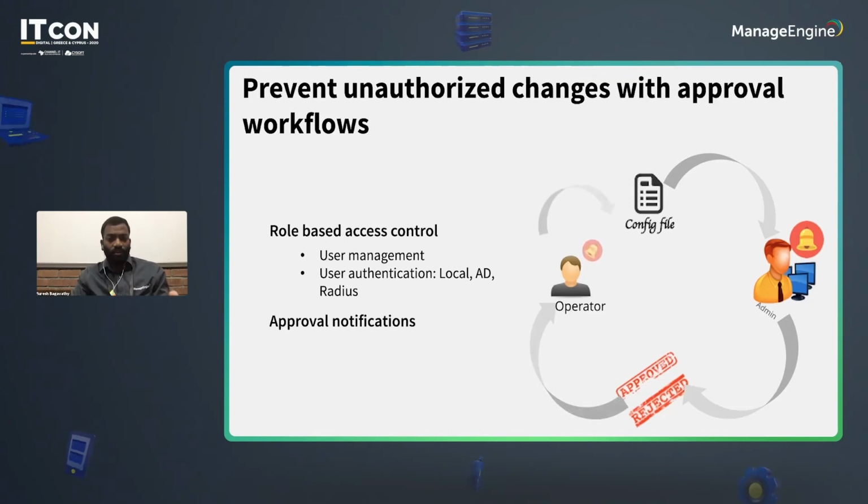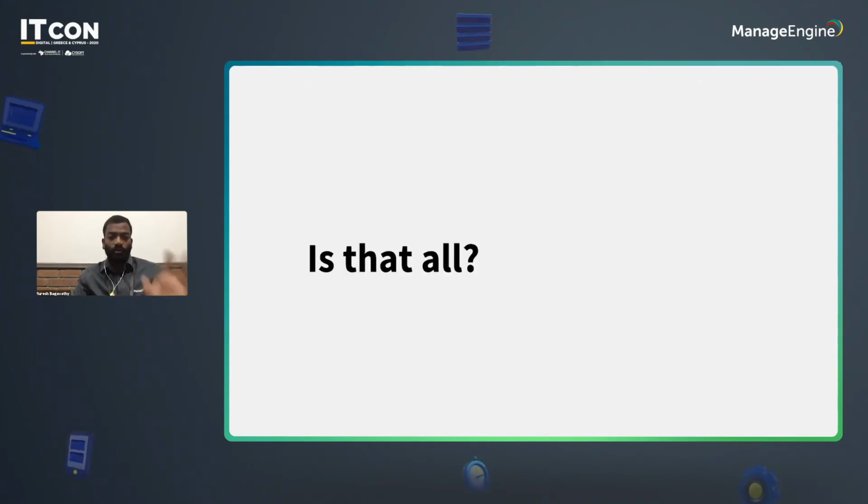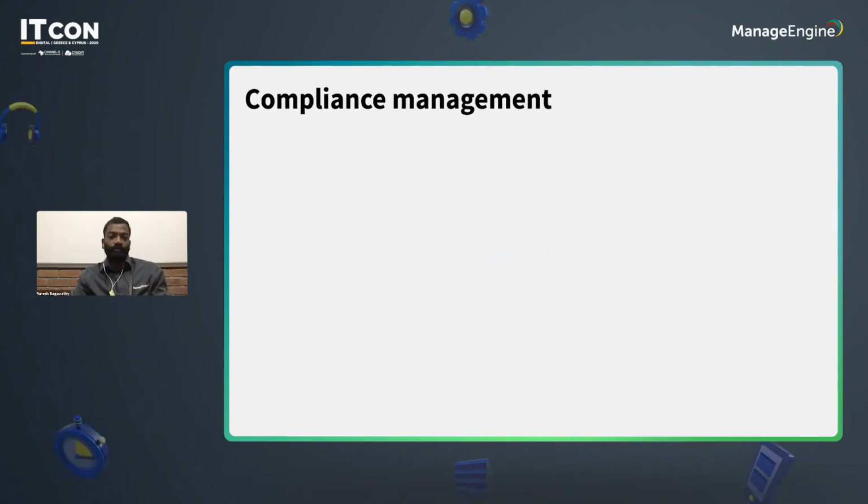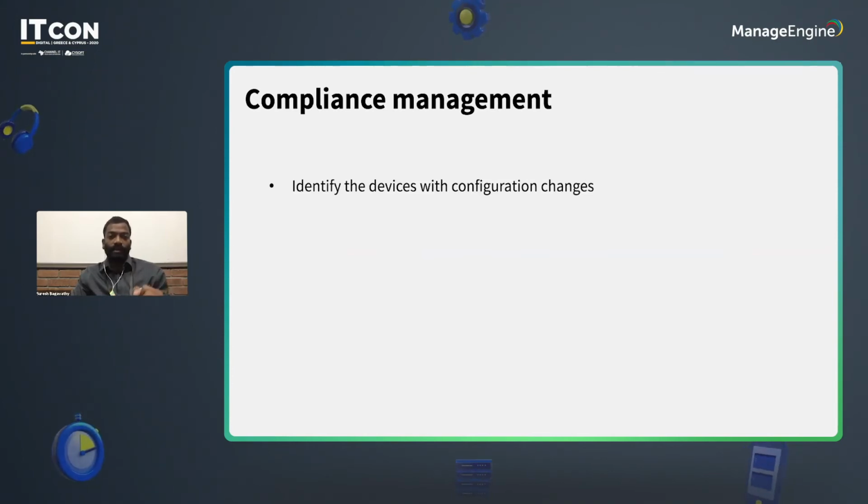And is that all? No, you also need to ensure you're compliant with industry standards. You need to manage compliance for policies like HIPAA, PCI, and so on. You need to identify the devices with configuration changes. So whatever change goes into the network devices, you need to keep track of all those devices, so that you are aware of the devices that have changes.